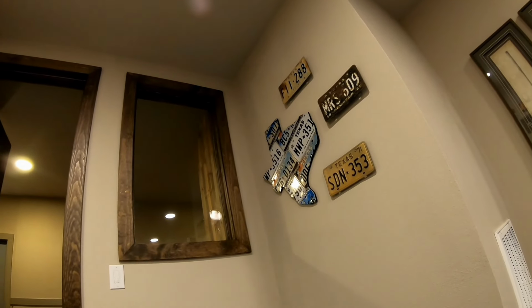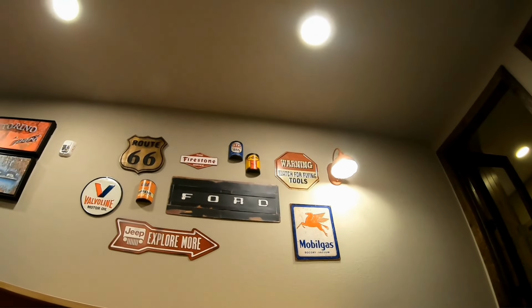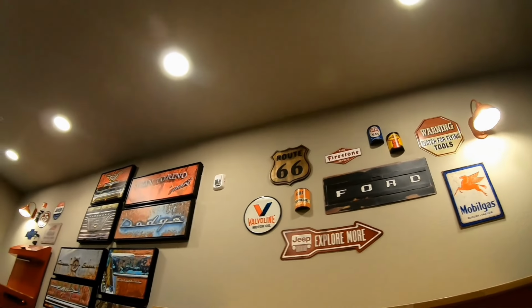Here's another workbench, and up above it are a collection of, well, there's some license plates. That's really cool. There's a collection of more memorabilia up there. Some really fine collectibles.